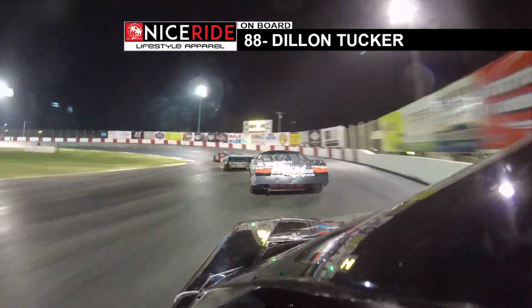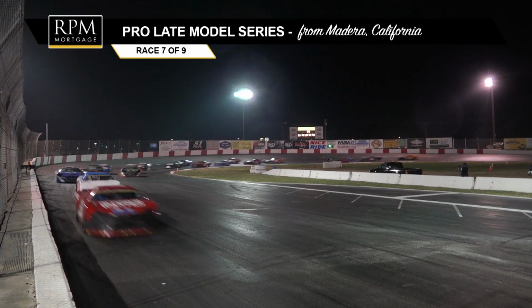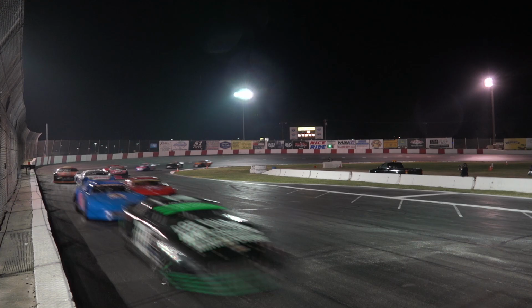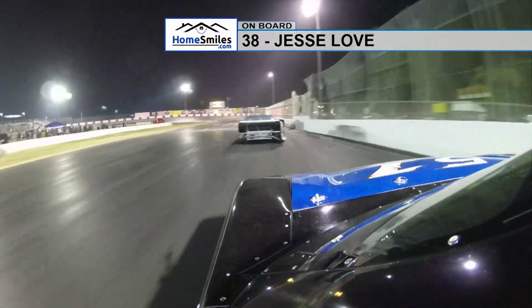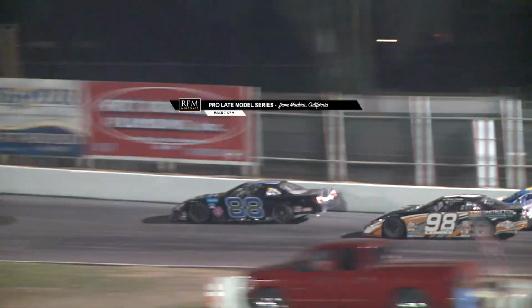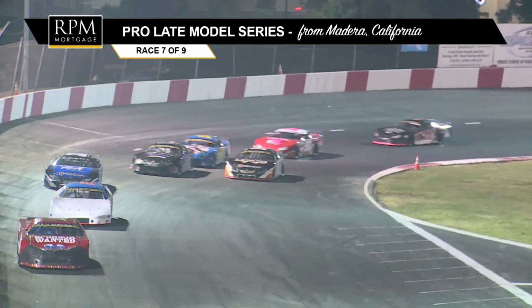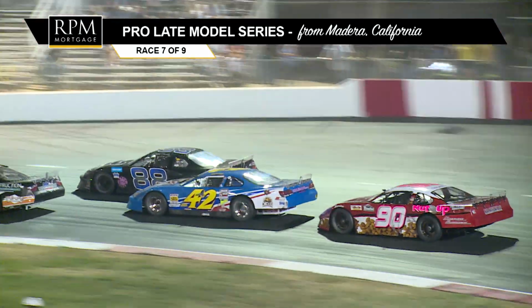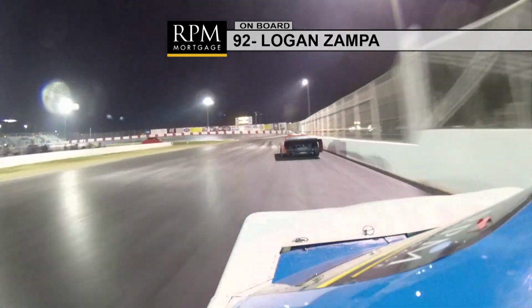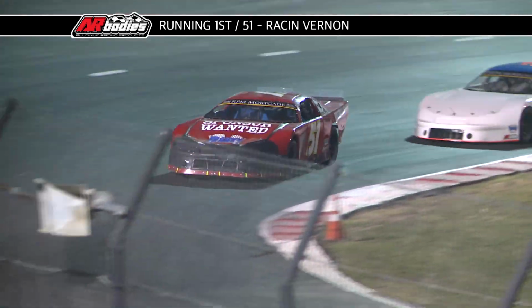Look at Dylan Tucker. Dylan Tucker now gets to the outside of Lemke as well. The longer the race goes, the better Dylan Tucker goes. But how about Jesse Love, 13 years of age, coming from a junior series, and Dylan Tucker now. Yeah, this is a disaster right now for the 98 of Adam Lemke as he falls back to 5th, and now he's got the 42 of Matt Erickson trying to size him up. If Matt Erickson can go from 11th to 5th, well, the 88 car went 13th to 5th. The 92 of Zampa has crawled up onto the 51 of Racin Vernon. He's right there with the 38 of Jesse Love as well.